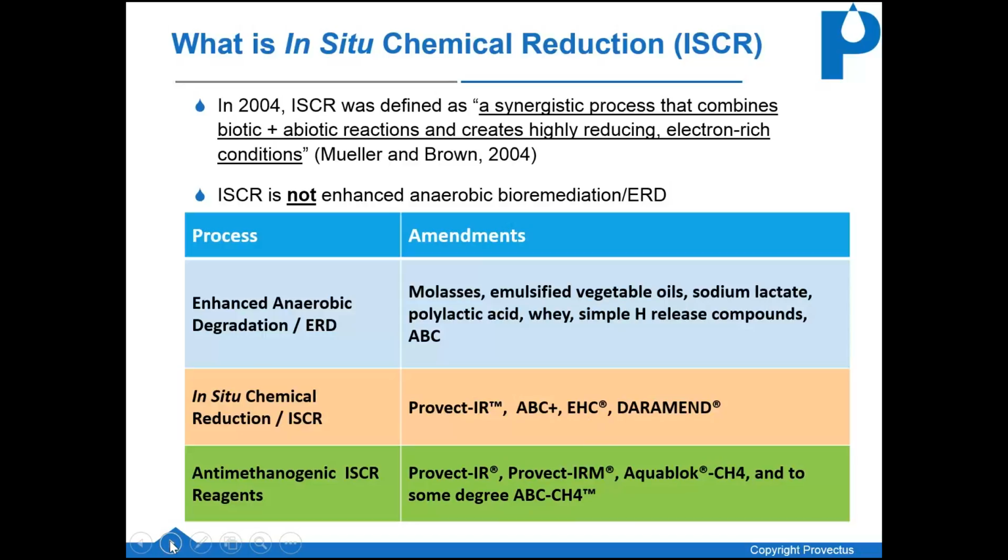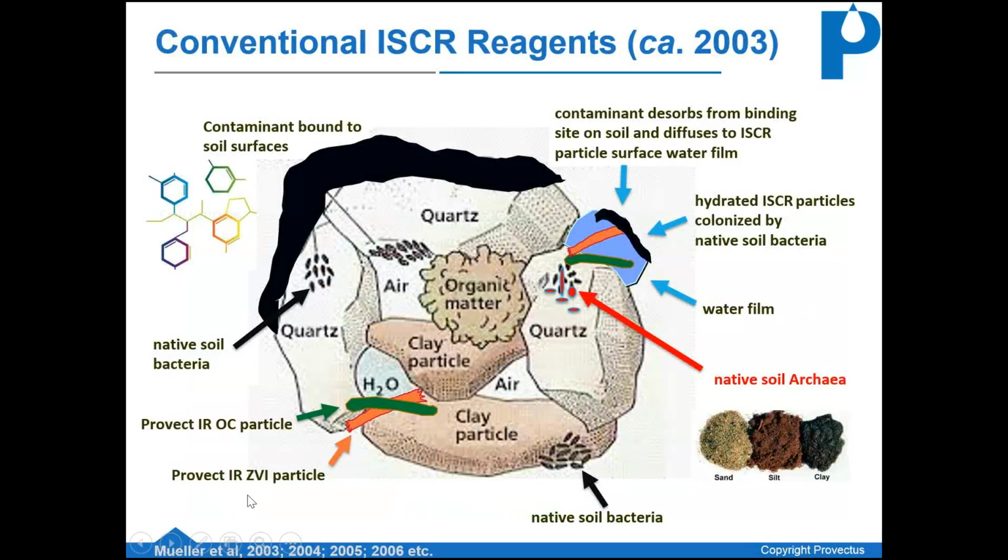And that's what Provectus is all about, trying to take these things to the next generation, but having it be genuinely different, not just a new flavor of something, but really being different and having a benefit to using something like that. So this is what the ISCR amendments do. They actually have zero-valent iron as part of the amendment. So it's not just another reductant, but it's a true zero-valent iron particle. And there's real benefits to having that in the formation. When you combine that with carbon and iron, you get many different reactions that take place. You get very low redox conditions. Things are very active in terms of treatment, but we still have this problem with methanogens.